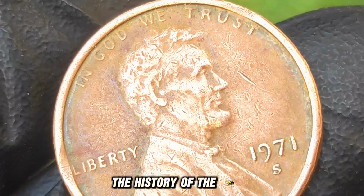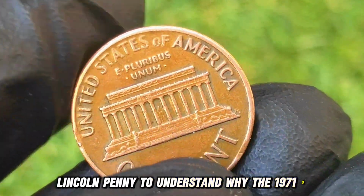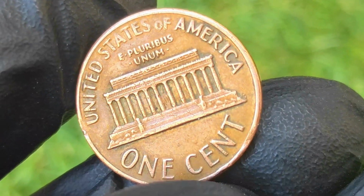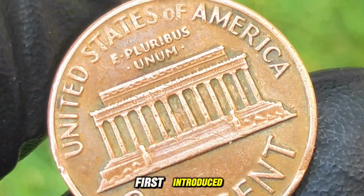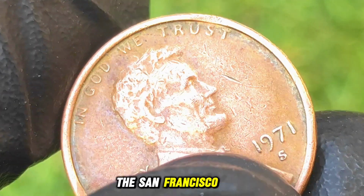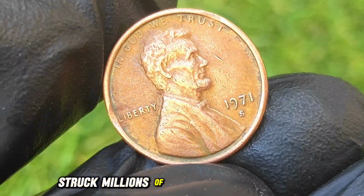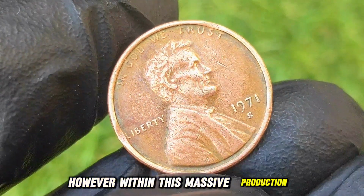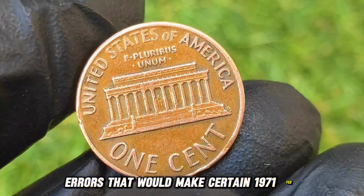The history of the 1971 Lincoln penny. To understand why the 1971 Lincoln penny is so valuable, we need to go back to the early 1970s. The Lincoln penny has been a staple of American coinage since 1909, first introduced to honor the 100th anniversary of President Abraham Lincoln's birth. The San Francisco Mint, known for producing proof coins and smaller mintages, struck millions of 1971 Lincoln pennies. However, within this massive production, some critical errors occurred, errors that would make certain 1971 pennies worth an absolute fortune today.